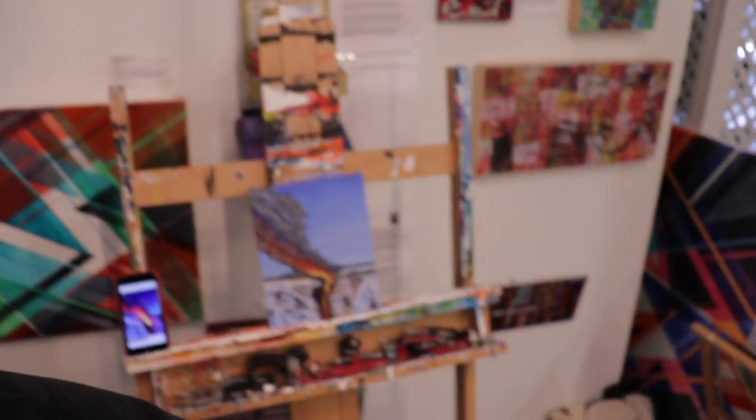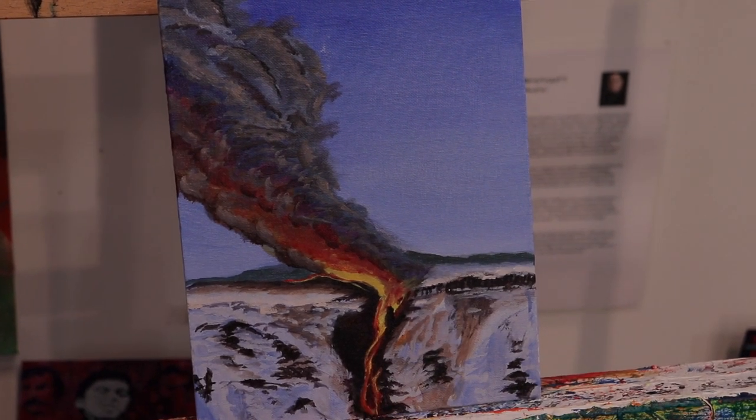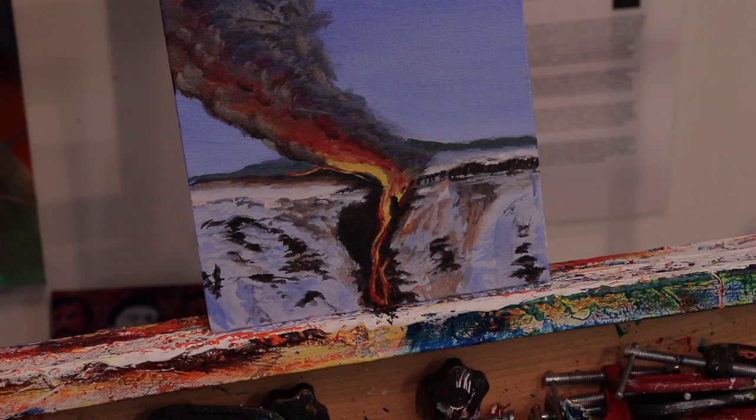All right, just finished up here, so let's take a look on the zoom. So I get this kind of very vivid smoke coming up, mixed in with the clouds, and then I have this lava slowly working its way into the mountain, the glacier. I think it works. I'm definitely a little rushed for time today, so probably not the best way to finish a painting. But yeah, I think it's pretty good. It reads well. I might do some little touch-up tomorrow, we'll see.